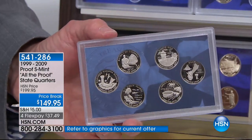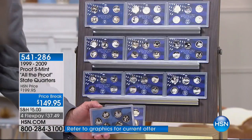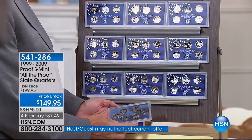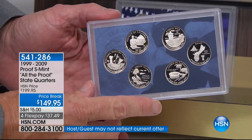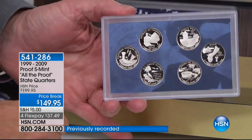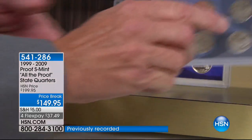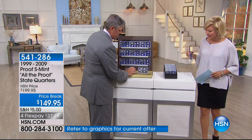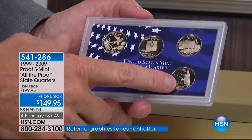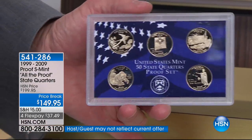Now, individually, if you look at these coins and I look them up in the catalog, these little guys right here are $11.95 a piece. Times six of them. Oh my gosh. So that's like $70. Yeah, that's like $70 for the 2009s. If I look at the 2008s, and these are actually the key coins, the Hawaii coin by itself individually, $45. Stop.